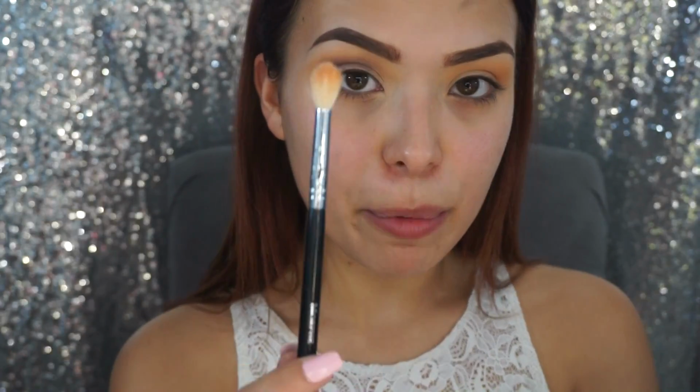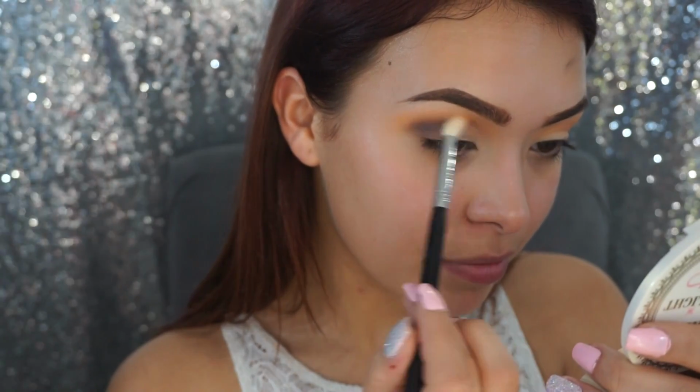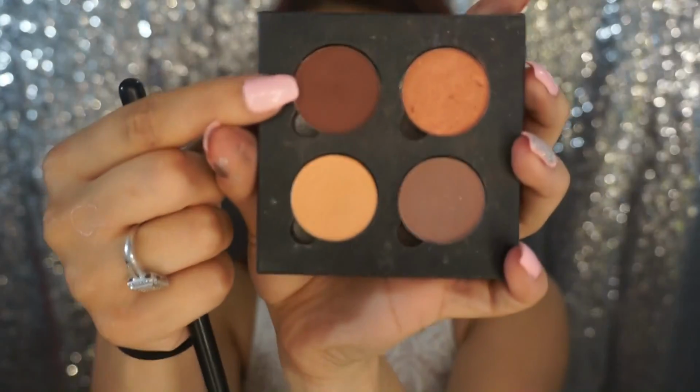Taking my big fluffy brush, the Morphe M411 brush, and I'm just gonna blend those two colors together. Now taking my Morphe M433 brush, this is a dupe for the MAC 217, girls, and this is like $6 or $7, and the MAC is like $23, so go with this one. And I'm gonna take my Anastasia single shadow in the shade Red Earth, which is this one right here. And I'm gonna apply this right into wherever I put that purpley shade from the LORAC palette.